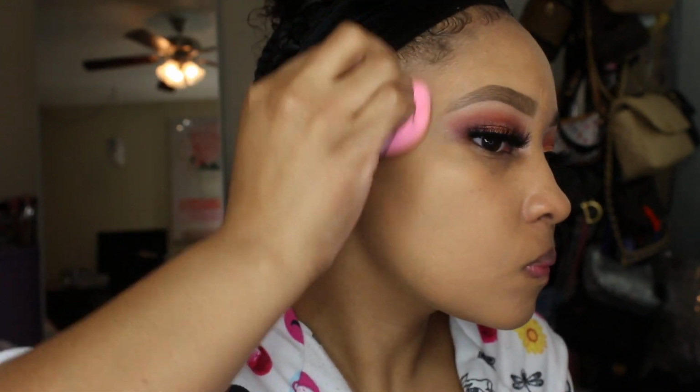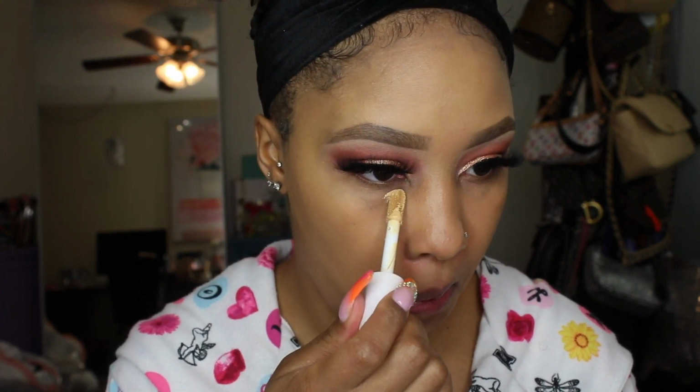But can y'all get into this eyeshadow look? Like, it is giving. It is so pretty. I am loving it. So now I'm going to take my e.l.f.